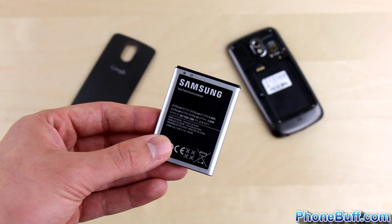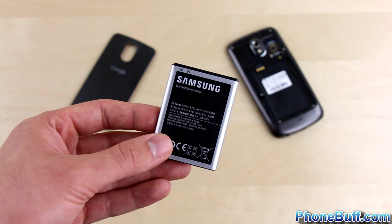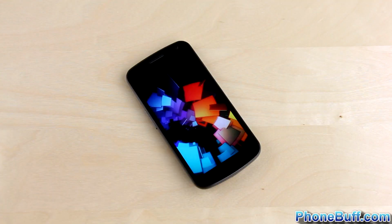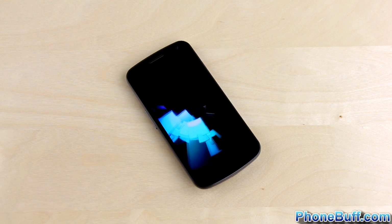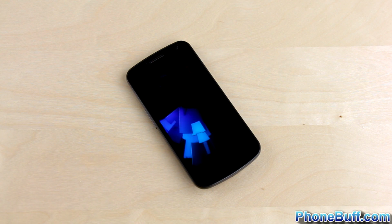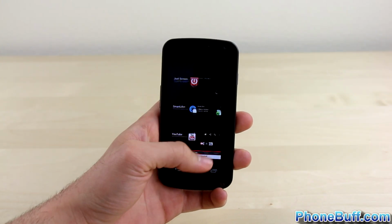Powering all those pixels was a 1750 mAh battery, a 250 mAh improvement over the Nexus S. Under the hood was a dual-core Texas Instruments OMAP processor clocked at 1.2 GHz, and as if doubling the cores and increasing the clock speed wasn't enough, they doubled the RAM as well, up to 1 GB for improved multitasking.